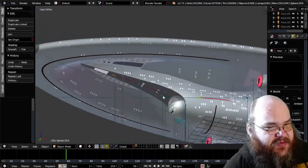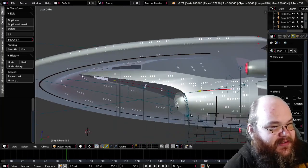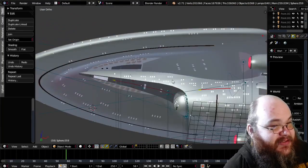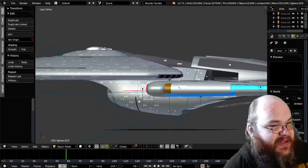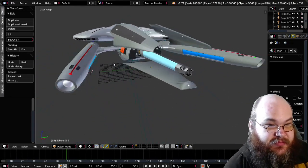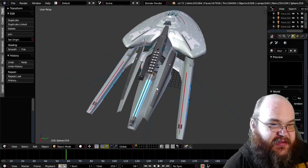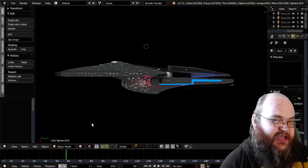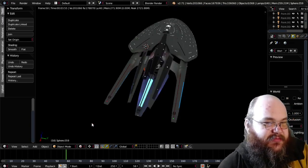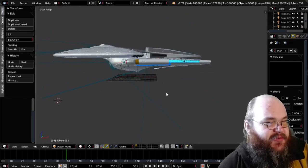There you have it. What do you think about this neck design? How it goes all the way this far out underneath the saucer? Interesting? Different? A new take on the Dauntless style. What's a good angle to show this at? This is going to be a hard ship to get a good angle of, I think. I don't know. I'll cross that bridge when I get there.